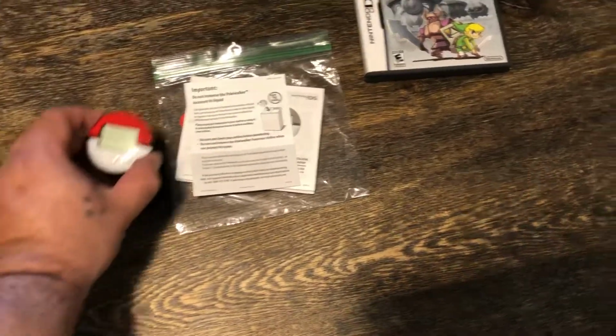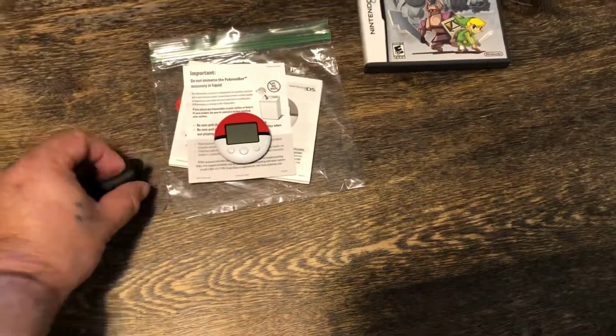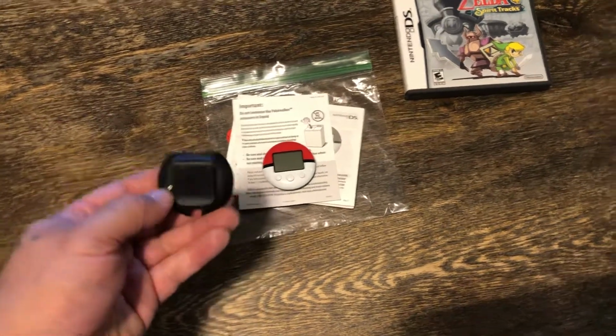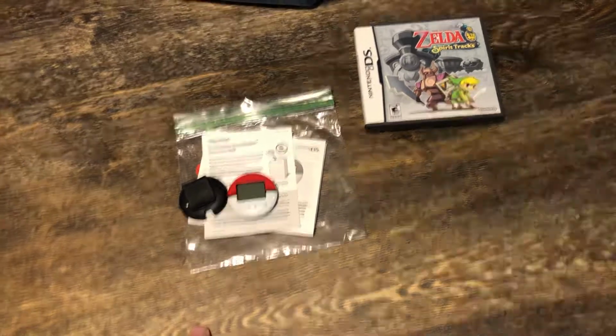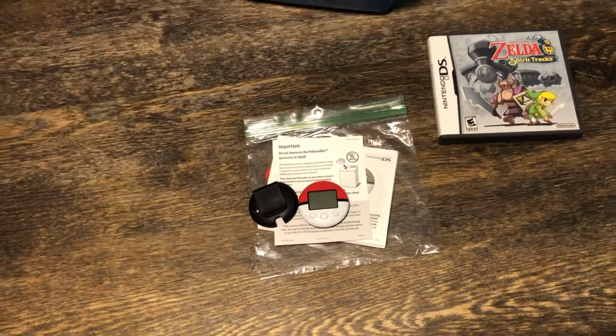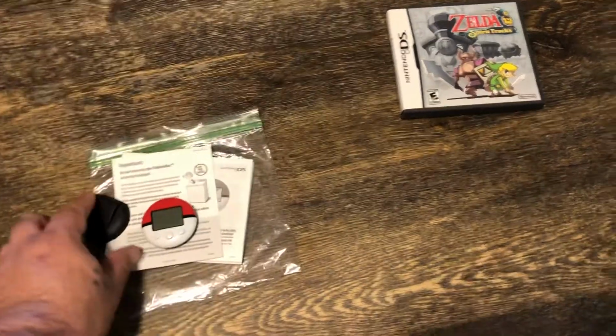I'm gonna try and get $50 for the Poke Walker, and I've got this listed for $16.99 on eBay right now. And believe it or not, people will actually pay that money for this stuff because they want to complete their Pokemon Heart Gold and Silver. So this goes for crazy money.